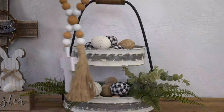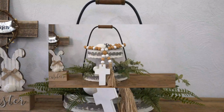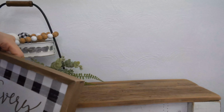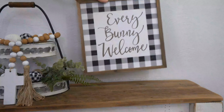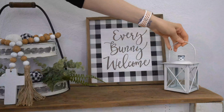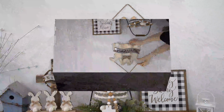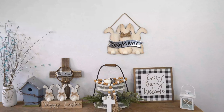And now I'm going to place my cross right over this. And I thought this turned out so beautiful. And this Every Bunny Welcome, I thought fit so well with the theme. And that I got at Hobby Lobby. Along with this bunny welcome sign. So there you see the top part.